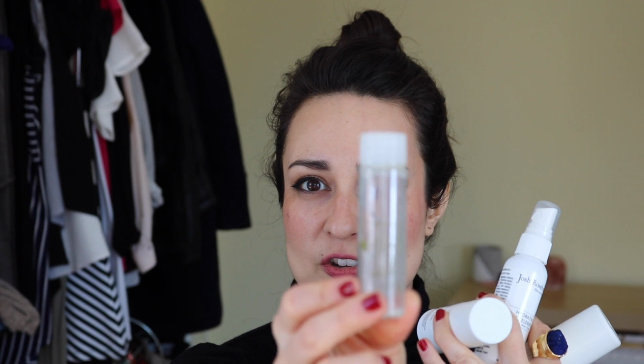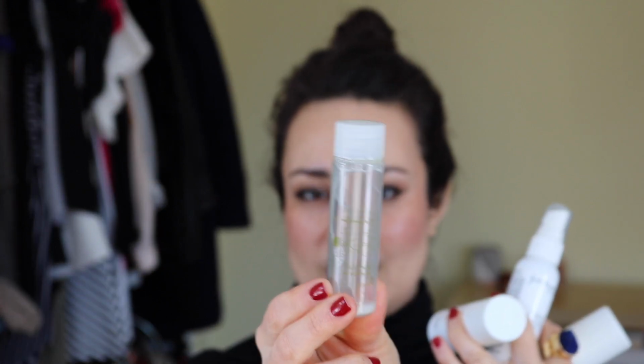Red Flower Japan Yuzu Mimosa Sea Algae Wash. Honestly, I couldn't tell you. I don't remember. I think it was fine. I think I brought this on travel. I really enjoy Red Flower products, and I don't think that was any exception.